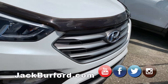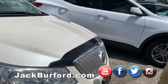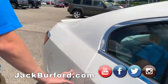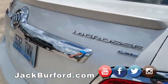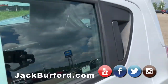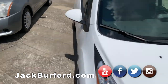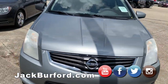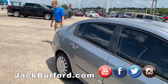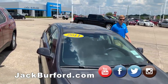We have a 2017 Hyundai Santa Fe. Nice 2011 Buick. What is this? 2011 Buick LaCrosse. What do we got here, Spark? A new Chevy Spark. This is a new trade-in. 2015. Is this a 2011 Sentra? It is a Nissan Sentra, 2011. This is a Malibu.